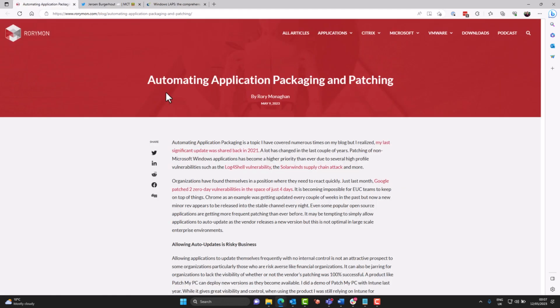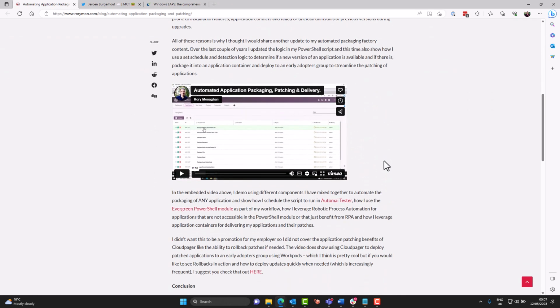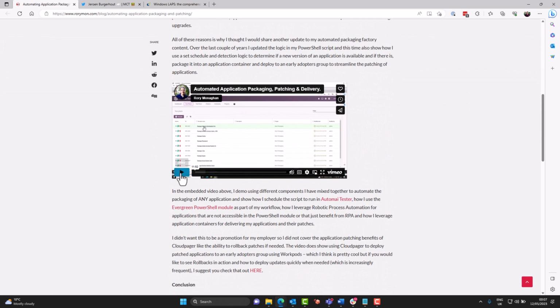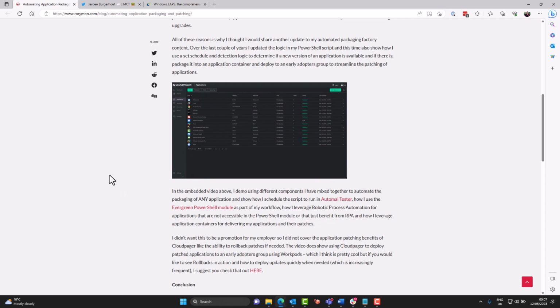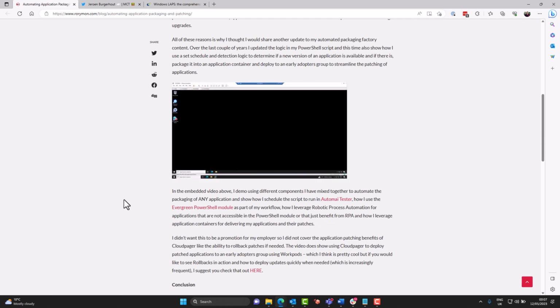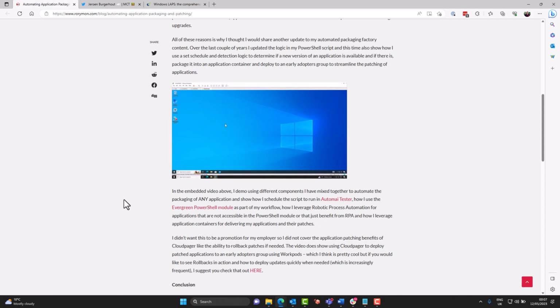Again, to promote a little bit of my own work this week over on rorymon.com, I posted a short blog post and a video to accompany it on automating application packaging and patching. In it, I show my environment where I'm using Automate Tester, along with some PowerShell scripts that use the Evergreen PowerShell module that was headed up by the awesome Aaron Parker, and also use the Cloud Paging non-interactive packager and the Cloud Pager API to essentially end-to-end automate the packaging and patching of applications.